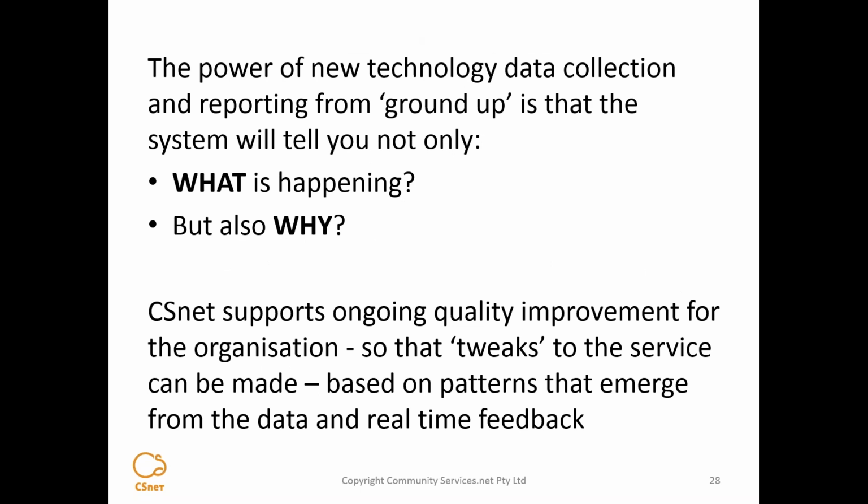As we get towards the end of the presentation, and I'm really keen to get any questions that you might have, I want to think about the technology and the power of it to not only tell us what's happening, but also why. I think that's a benefit that we've seen in terms of that end-to-end system. You might not have a system that covers the entire spectrum, from the ground up to the measurement of outcomes, but through the use of APIs, where you can connect the data from one system to another, it certainly gives you additional capacity to follow that line of sight all the way along. Being able to get real-time data is really helpful in identifying the patterns and then making those tweaks.